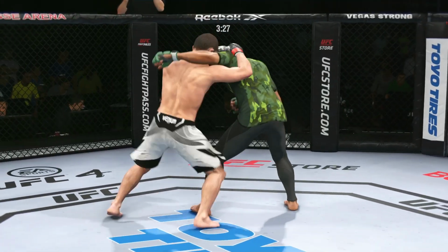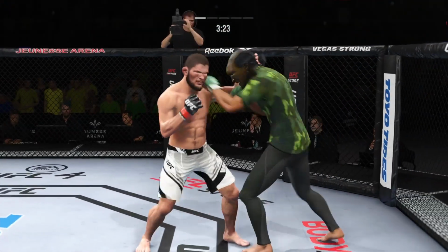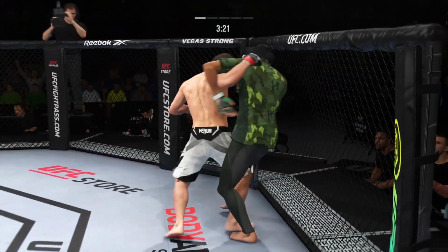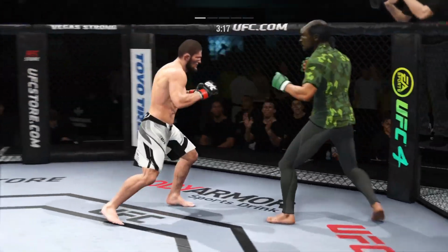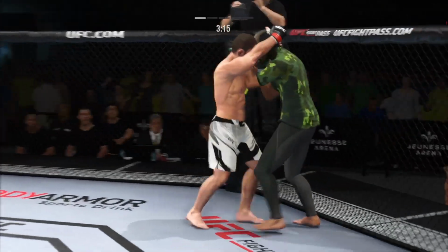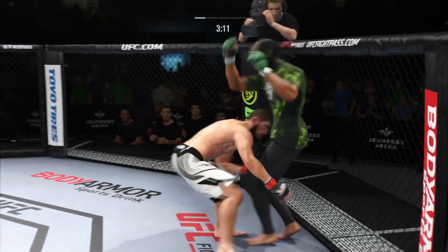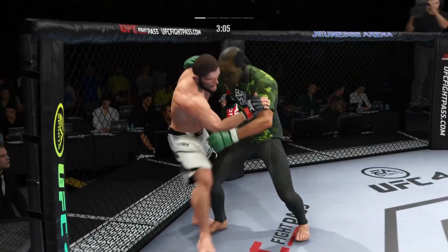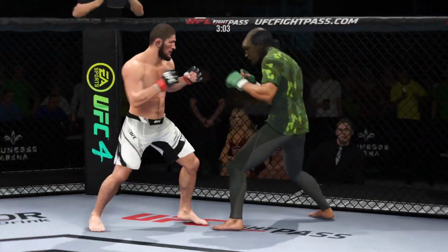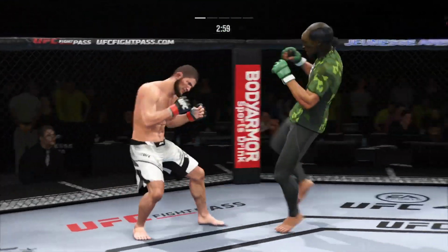Stuffs the takedown, no problem. And those knees aren't just for effect, those are doing real damage. Oh, beautifully placed, well-timed kick there by Nurmagomedov. Big knee lands there. Just over 3 minutes to go. So we pull up the numbers here. 28 total strikes have now landed for Khabib Nurmagomedov.